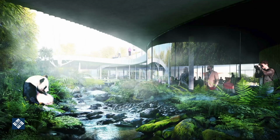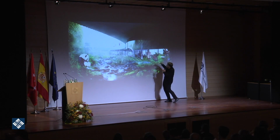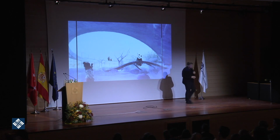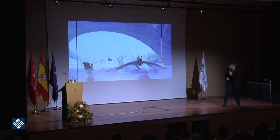You can see the panda both at eye height. So from the restaurant, the floor is lowered, so you're actually at the same eye height as the panda. I think no matter what, in all the projects I'll ever do, this is the cutest client I will ever have.